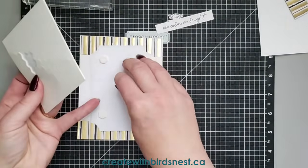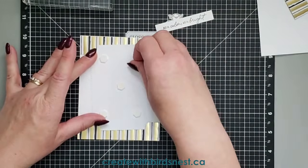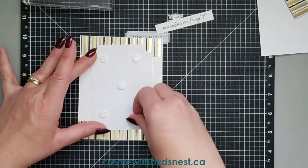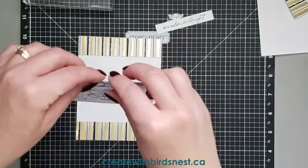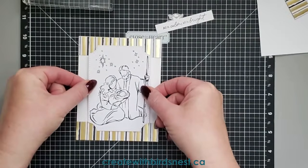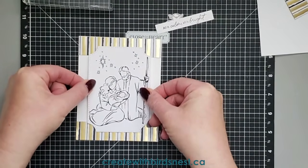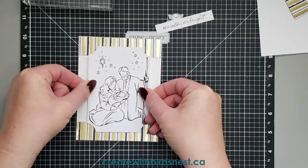Right, so I've got 5. You could put more, less, whatever you like. Well, I wouldn't put less because then you're going to have parts of your label caving in and that's not going to be cool. So 5 is the least I would do, but you do you. We're going to go ahead and put this centered in the card. What I'm going to do is try and center it both vertically and horizontally. And if it's, there we go.